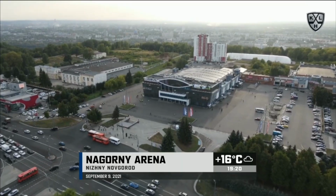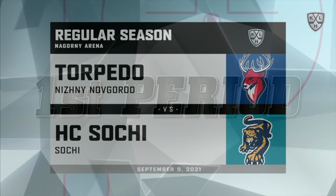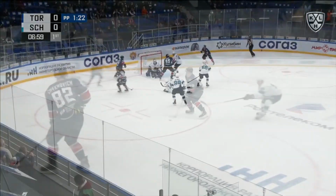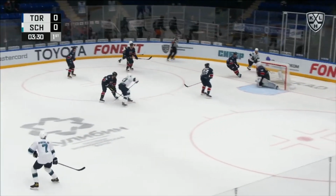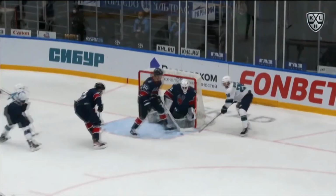Moving on to Nizhny Novgorod, where Torpedo play host to Sochi. We're midway through the first. Torpedo on a power play. Damir Zakharov gets the puck in open ice, goes for the snipe, but Magnus Hellberg makes a great glove save. The Leopards open scoring 16 minutes in. Amir Gurayev has his first of the season. Igor Babenko and Alexander Zhabrev with the helpers.